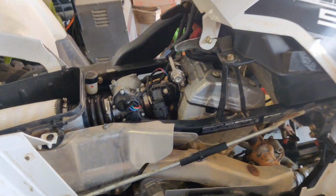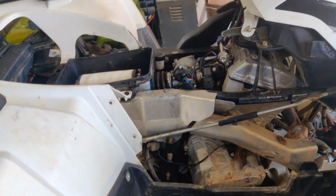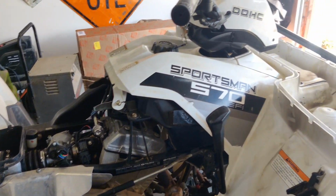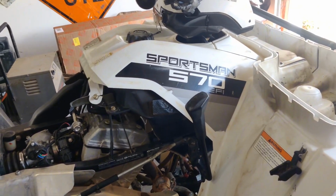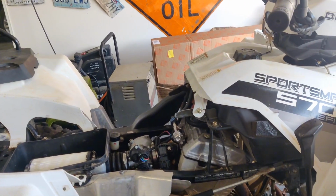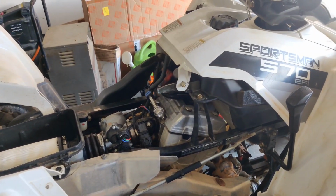So I think my next step is to pull all these plastic pieces off and start there basically, and move forward from there. Just check everything else. I'll just update you guys on what I find, if I find anything else.